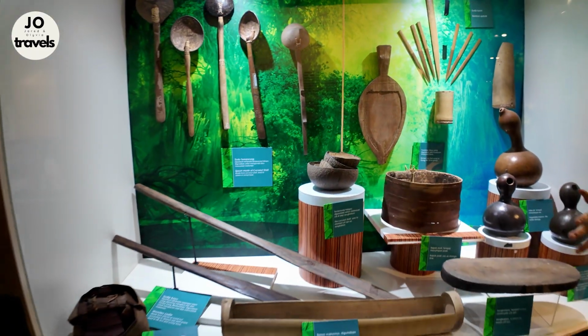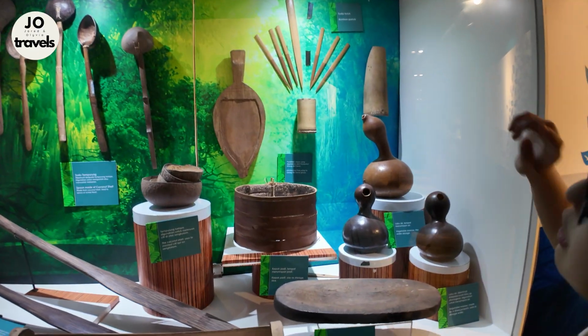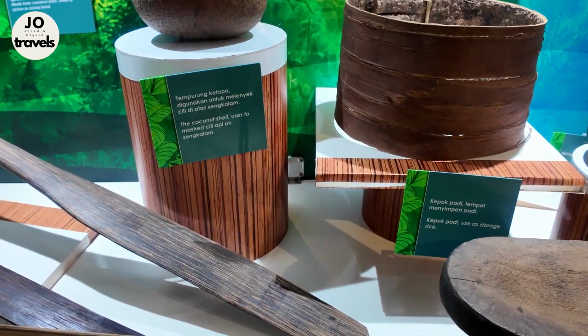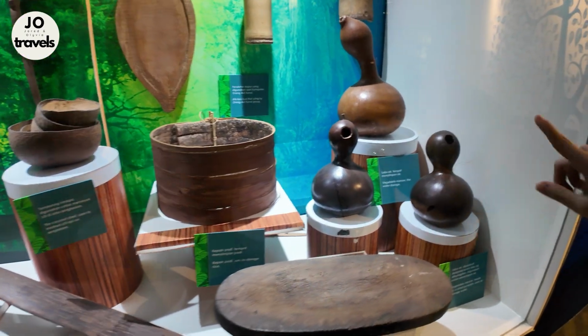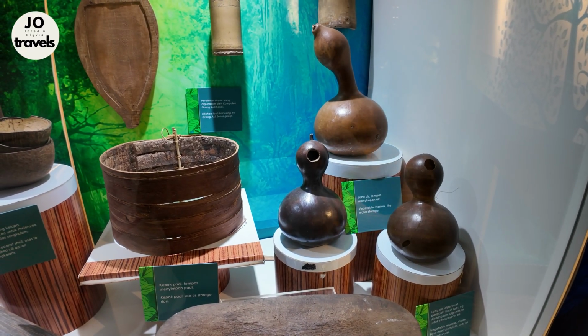And these are their kitchen tools they used back in the days. Instead of fork and spoon, they'll use this. The rice storage. And this is their water storage to keep their water. The water bottle. I think vegetable marrow.